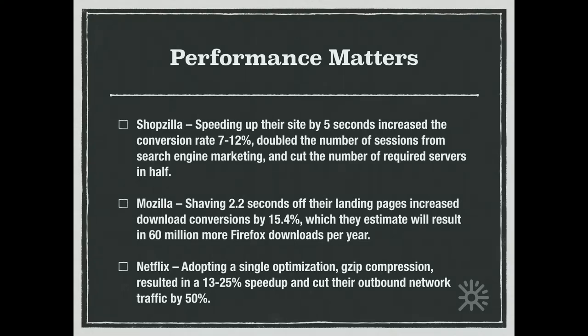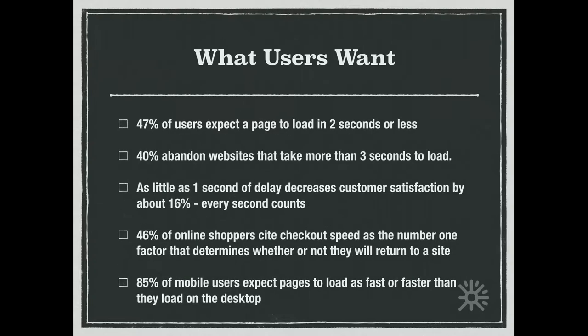But not just in terms of why speed is important to you, think about why it's important to your users. Here are some stats around what users expect from the speed of a web page. More than half expect a page to load in 2 seconds or less. Lots of them say that they'll abandon a site that takes more than 3 seconds to load. And as soon as it goes 1 second beyond that, you start losing customer satisfaction. Again, almost half of online shoppers say that a slow site is one that they're not going to return to.